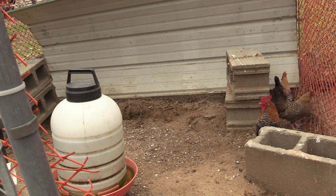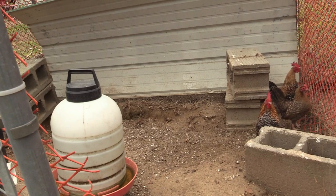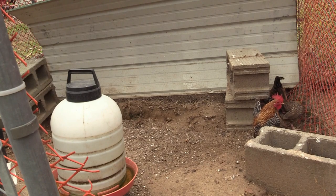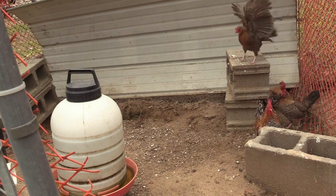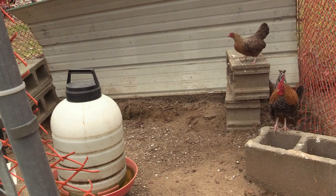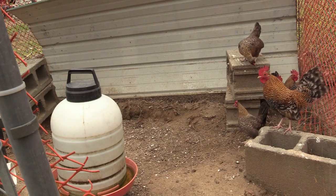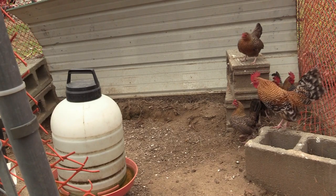The roosters are pretty nice for people, but they do what they can. They are very small, so it's not like they can fight a fox or anything like that. But they will try and protect their hens to the best of their abilities. Generally, just because of their size, these bantams can't really do much. There's not a whole heck of a lot to say about them.